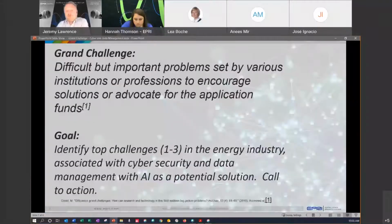So what we're going to do is start off and talk a little bit about what we're trying to get out of this breakout session and the vision for this. I actually had to go online and really think about what we wanted to do from a grand challenge perspective. And like anybody, I started out Googling grand challenge and came up with a definition that I thought was really relevant to the discussion here. Really what we're trying to find is issues that are difficult but important. They're things that are recognized by many different institutions or professions, really meaning to encourage solutions or advocate for the application of funds.